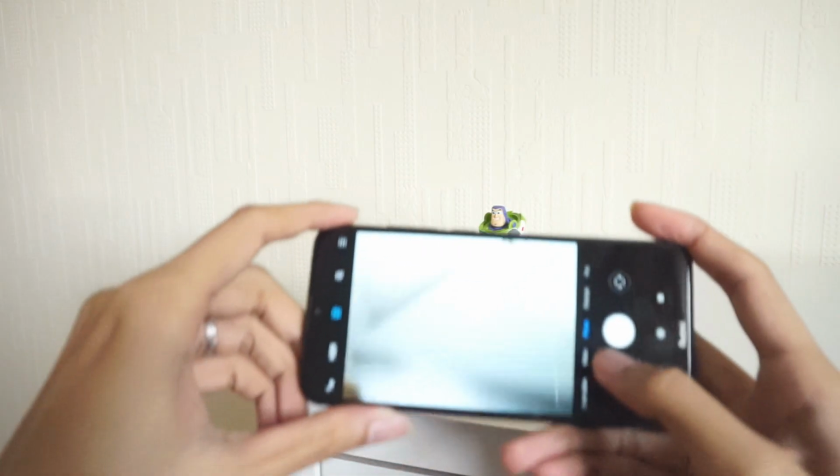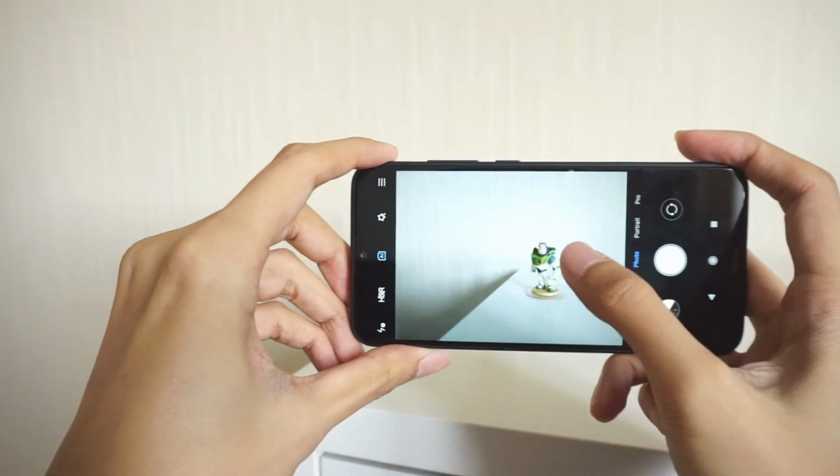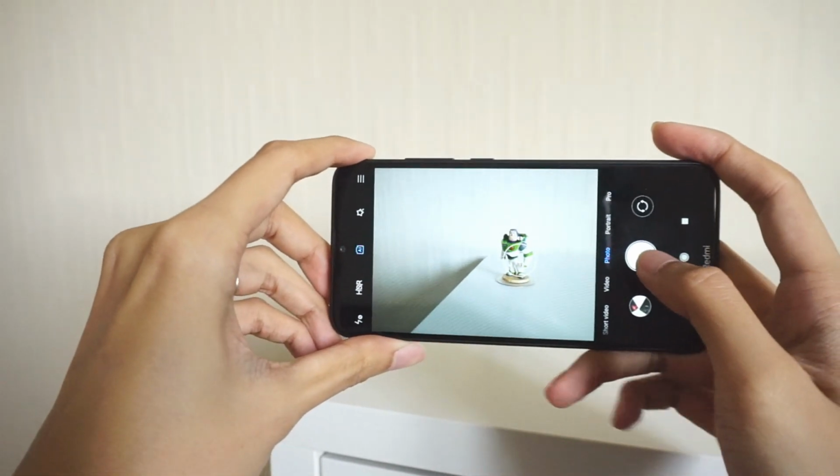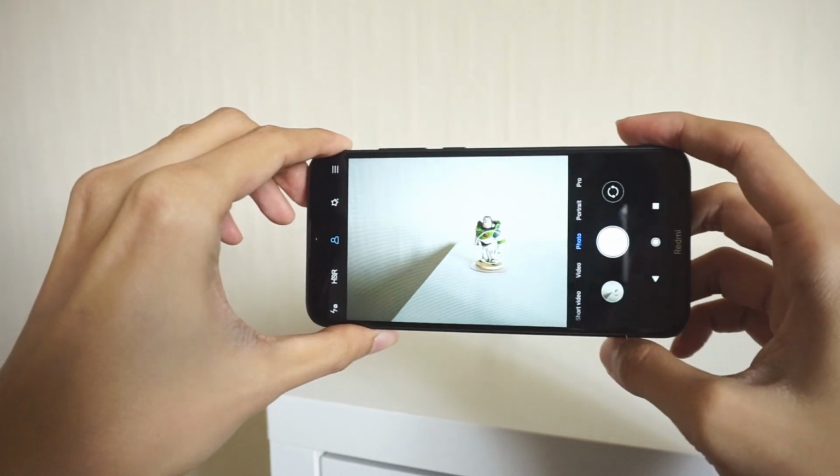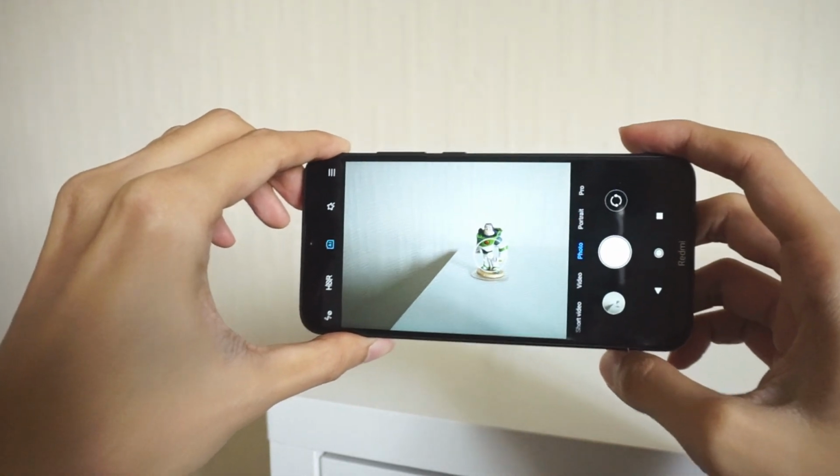Now let's talk about that camera. The Redmi 8A comes with the same 12 megapixel sensor found on the Google Pixel 3 and the Poco F1. And while this is the same Sony IMX363 sensor, the performance is a long way from that of the Pixel. Let me put it this way. You can get good shots on this phone.